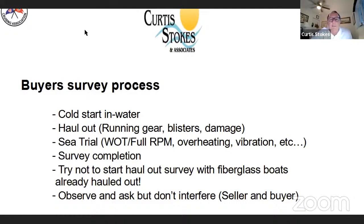Vibration, they're looking for that, anything that they can come up with that's abnormal. And then we'll come back to the dock and complete the survey at the dock. Some surveyors spend the whole day, some are very efficient and can get done in maybe a half to three quarters of a day. But you want to make sure they really are thorough and ask questions.